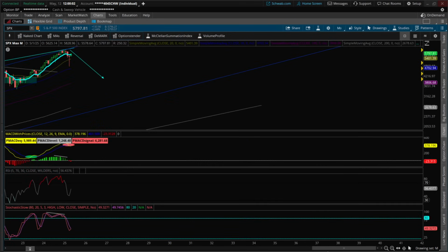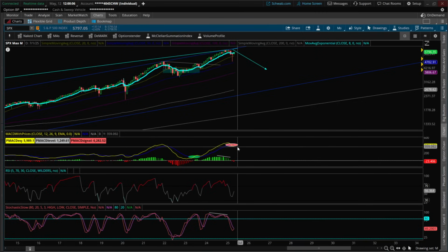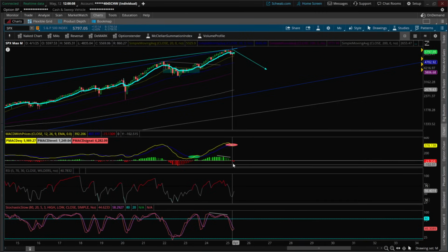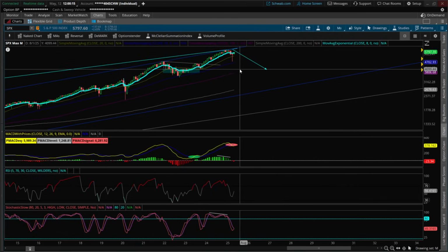Now with the MACD, we're starting to get that bearish cross. We have the histogram that's red to the downside. This is one reason why I think that the bear market is starting.